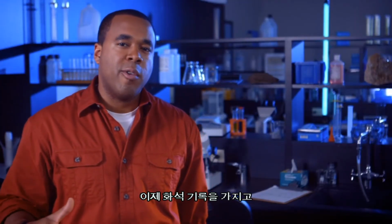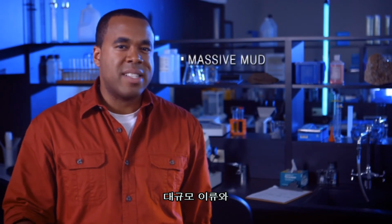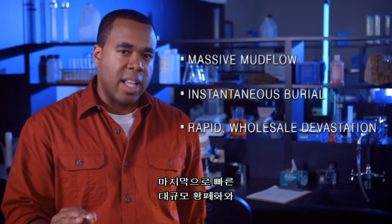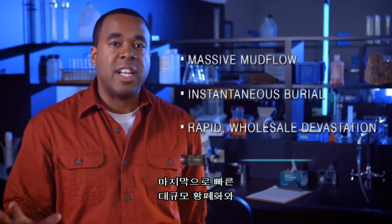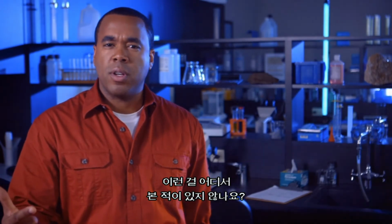Now we're getting a clearer picture of the story the fossil record tells us. There's evidence of a massive mud flow, the instantaneous burial of fossils, and finally, rapid wholesale devastation and death on a global scale. Where have we seen this before?